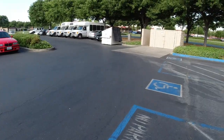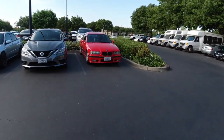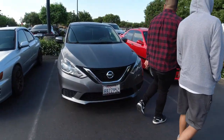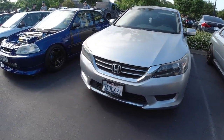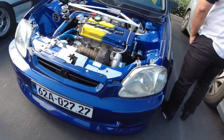Clean. Hey, check it out. It's the four-door version of me. That's the family version, the practical version. Listen, I can still get an M3, has 4 doors. There you go. Carbon fiber doors, nice. Civic with a big spoolie.